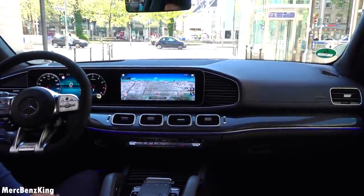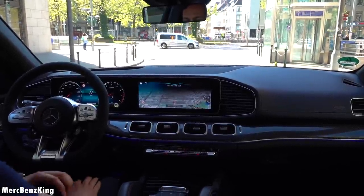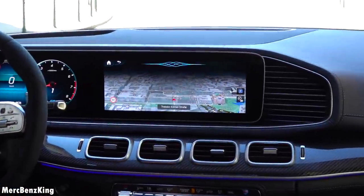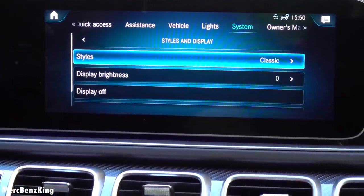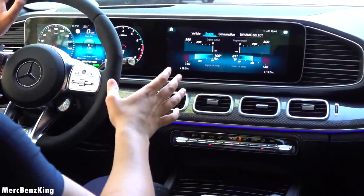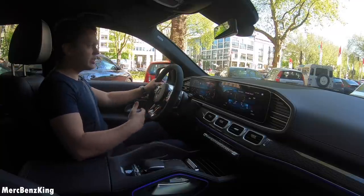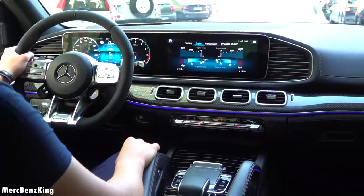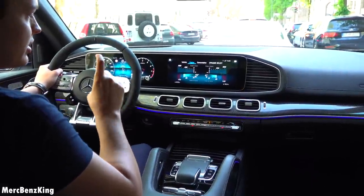So here we can change the settings. Here you can select the engine data to see the Newton meters of torque and the horsepower. And as I mentioned, it has 520 Nm of torque with an additional 250 Nm due to the EQ boost.